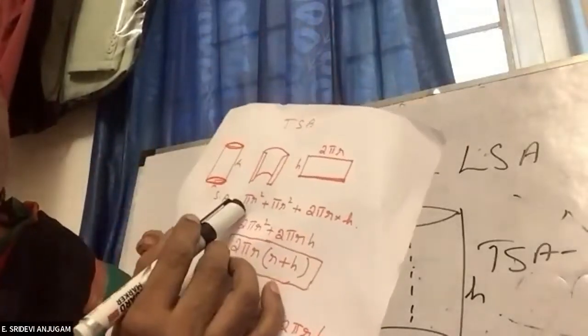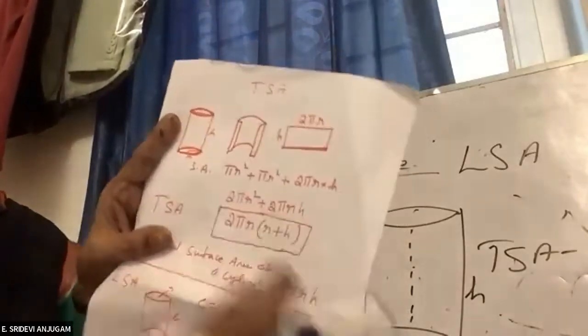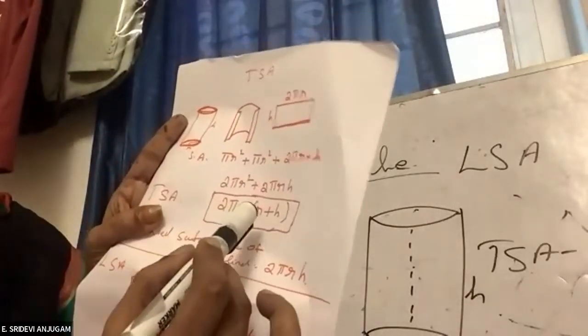See here, area of this one is pi r squared plus pi r squared plus 2 pi r h. From that, we can derive the formula 2 pi r squared plus 2 pi r h. Then 2 pi r is common. We can take it outside, r plus h. Like that, we have to derive.